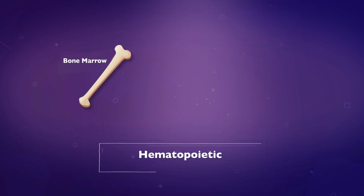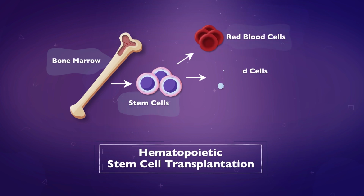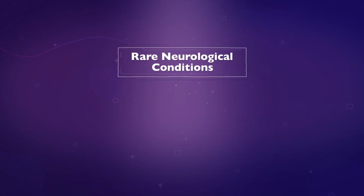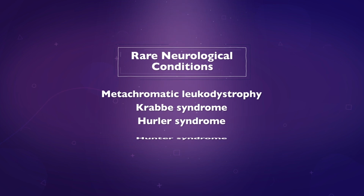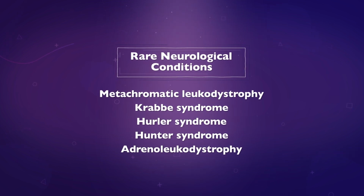Currently, the only stem cell-based products that are approved for use in Australia are blood-forming stem cells from cord blood or bone marrow. This is called hematopoietic stem cell transplantation. This is a therapeutic option for some children with a select number of rare neurological disorders, such as metachromatic leukodystrophy, Krabbe syndrome, Hurler syndrome, Hunter syndrome, and X-adrenoleukodystrophy.